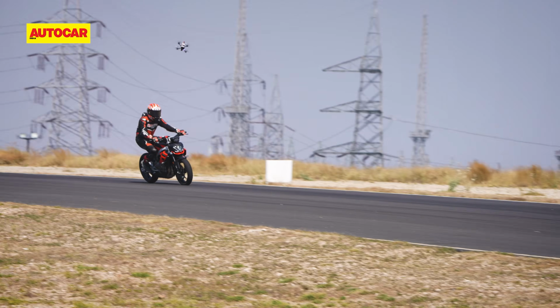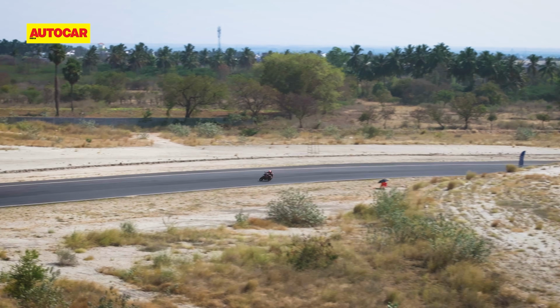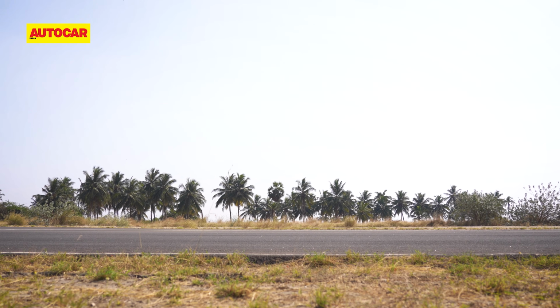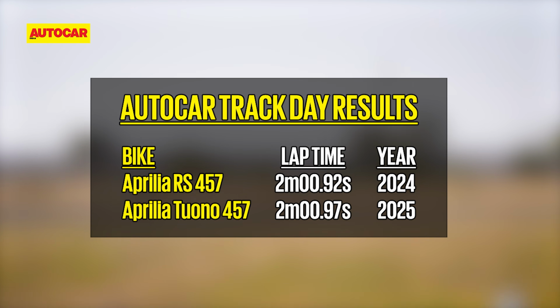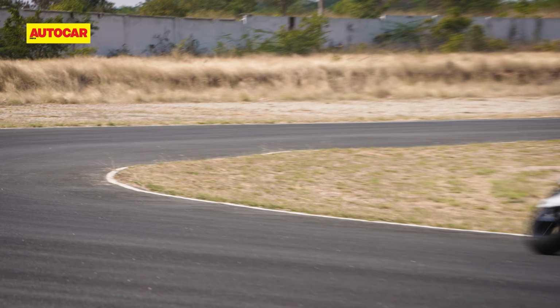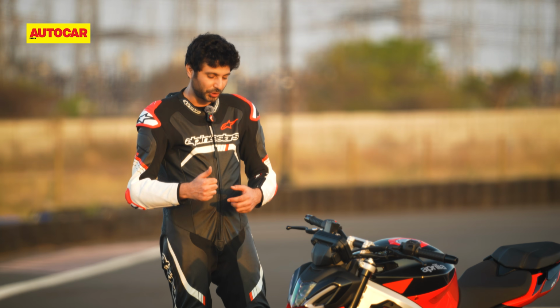Rajni Krishnan was very impressed with the RS 457 and he loves this one too. But I think what surprised us was that the lap times are pretty much identical. This bike was almost exactly as fast as the RS 457 last year, which is really commendable given that you don't have those clip-ons, you don't have the wind protection, and you don't have the weight over the front end, which gives you more confidence on the racetrack to push.